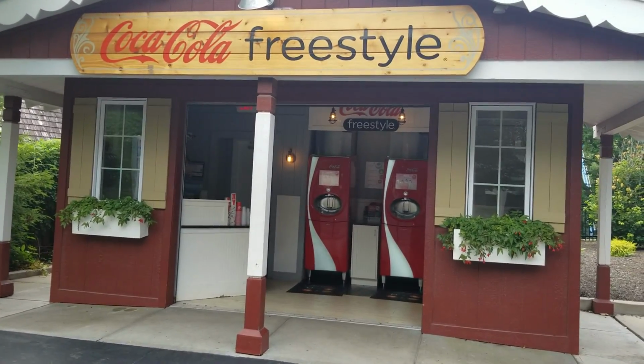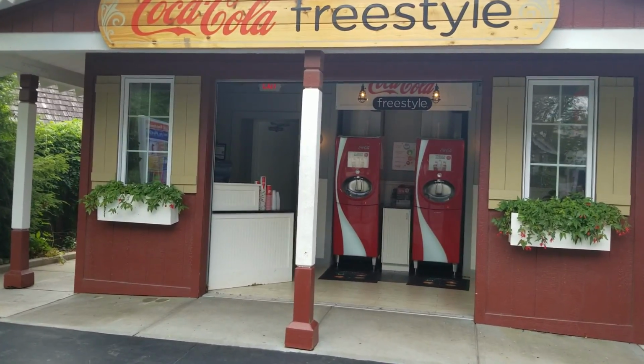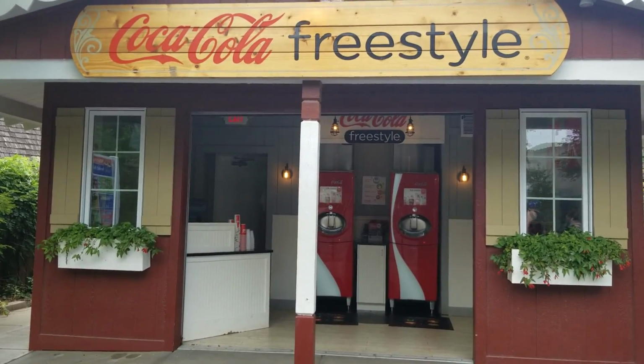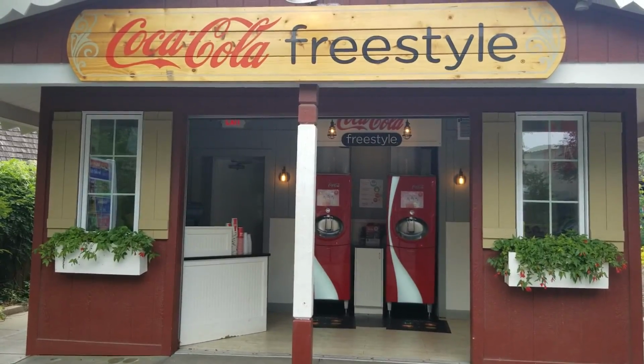But this is one thing that's nice. You just walk up, flash your bottle at them, they scan it real quick, and you get a drink. Yeah, we've definitely been keeping our drinks filled with heat. But nice system. If they're not going to give free drinks like Holiday World does, and I don't blame them a bit for that, this is a great alternative.